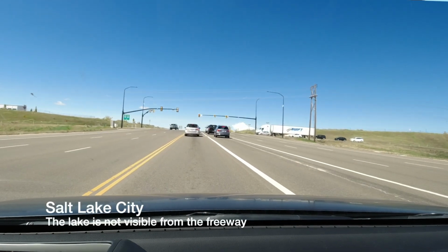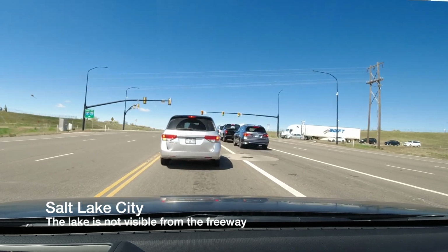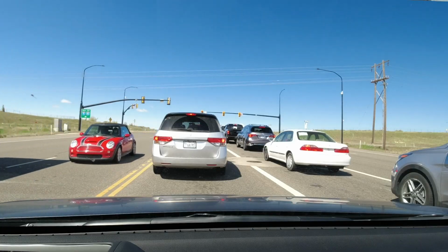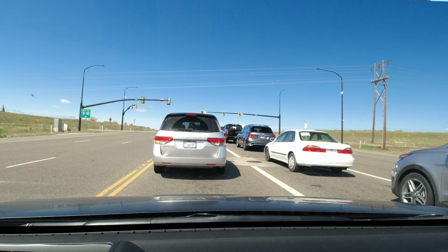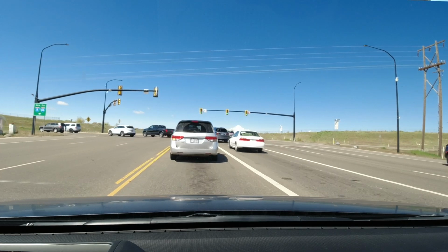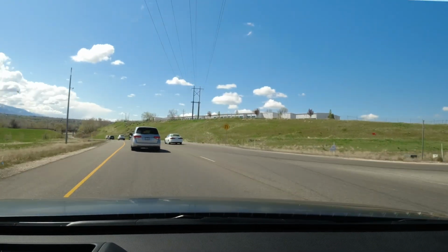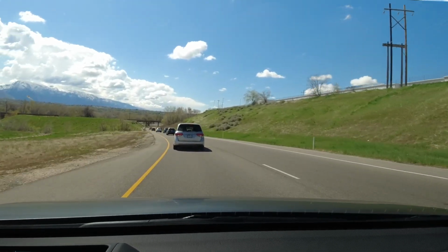So we are going to be going through Salt Lake, and we're going to be relying on Carol to get us a little Salt Lake footage with her cell phone. If you want to be a long-haul truck driver, right now is the time. Not sure Tesla's self-driving trucks are going to be working out here in the near future, unless they're doing better than the cars. How beautiful. Yeah, it is.